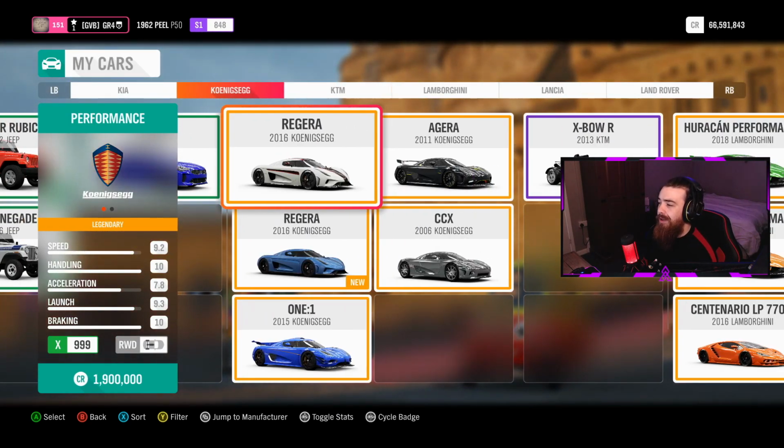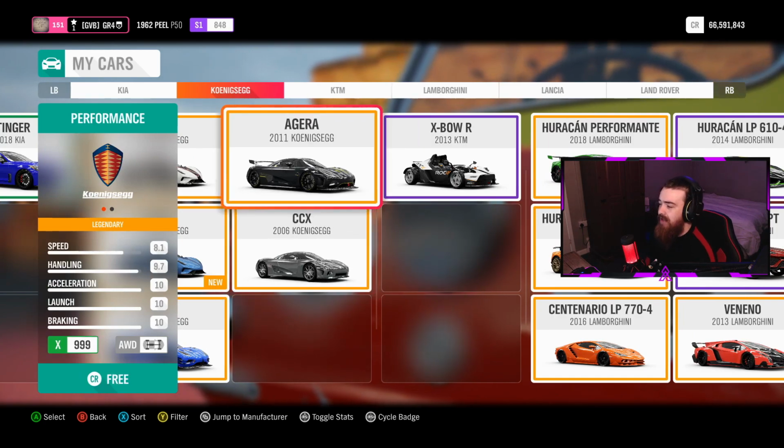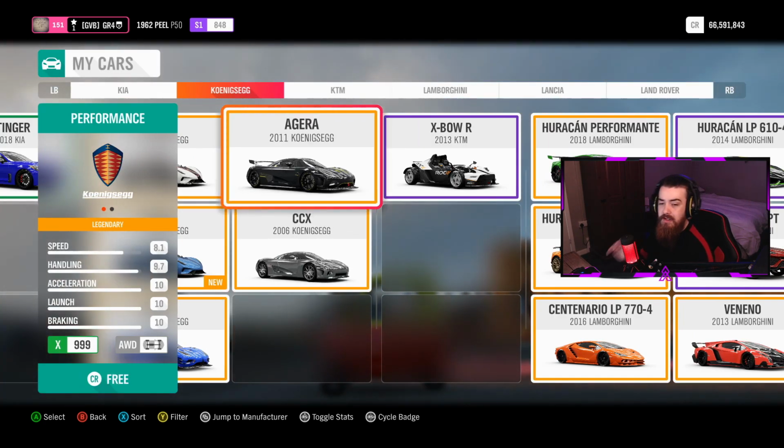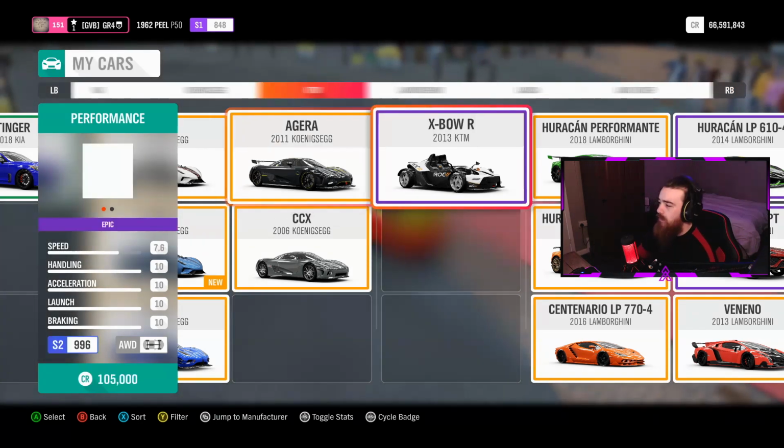We have a bunch of the Koenigseggs. We have the Regera, the One:1, the CCX, and the Agera. I don't have the CCGT. I did have the Jesko, but I sold the Jesko because I don't drive it. Made an easy 18 mil profit off of that.